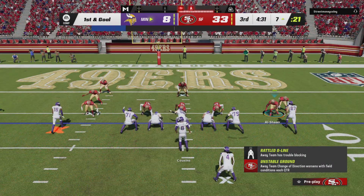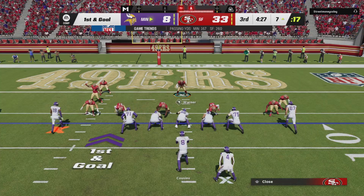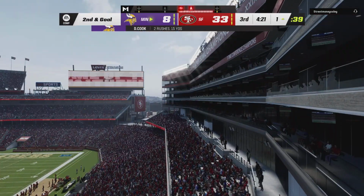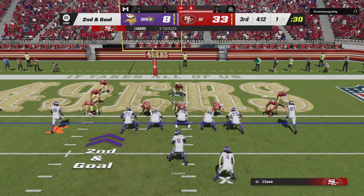How about the way they're moving the ball down the field? They had a big play a moment ago, followed it up with another nice one here. And before you know it, they're already looking at first and goal. And he's going to press this one forward as they stop him right around the 1. Hey, we're good.